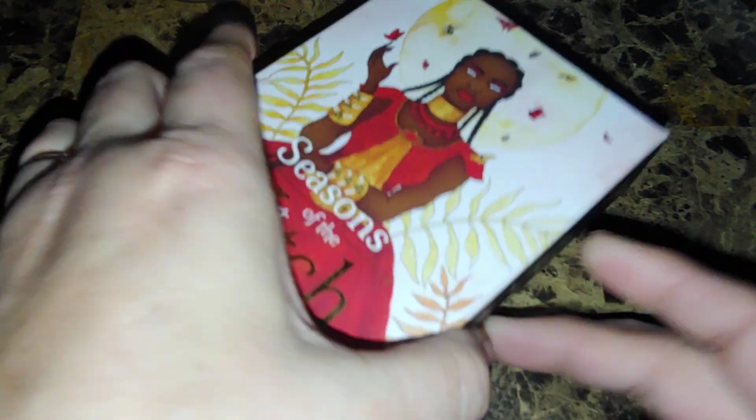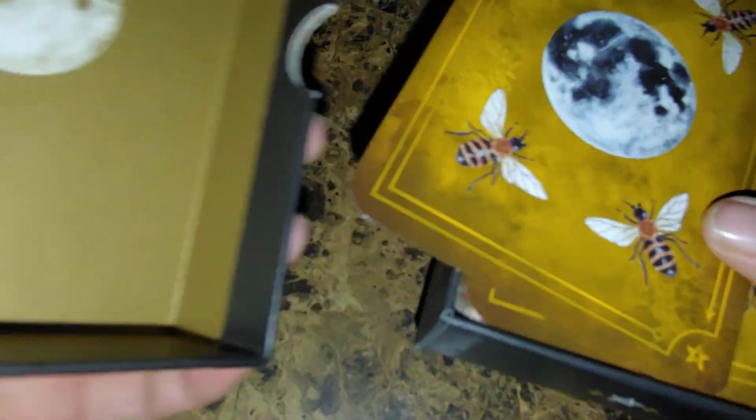So next we have, I have 3 decks left. Okay, next we have, where's it at? The Seasons of the Witch Beltane Oracle. This deck, ever since I've seen it, it's been on my wish list. I don't really care for the ones that came before this, the first two. You can tell I've used crap out of it.